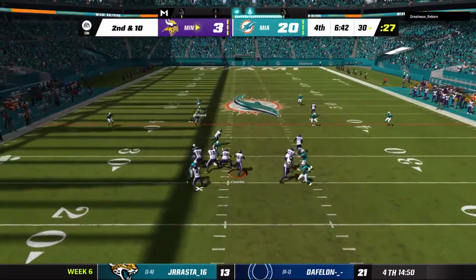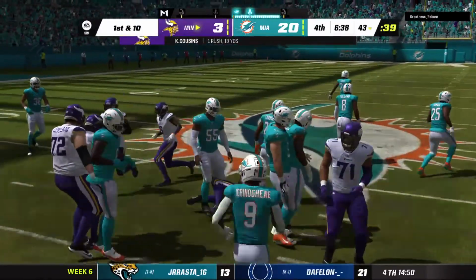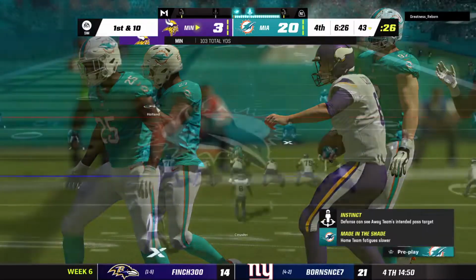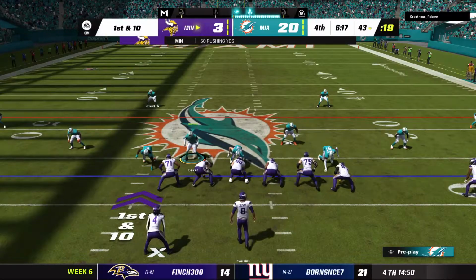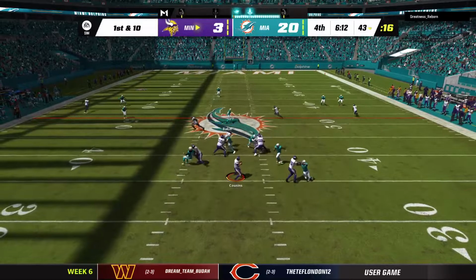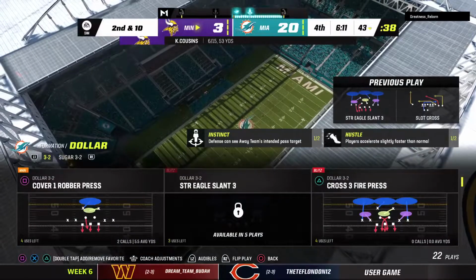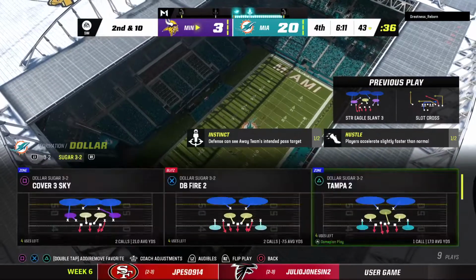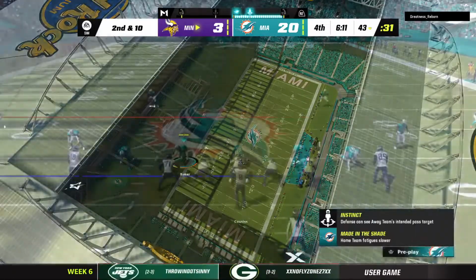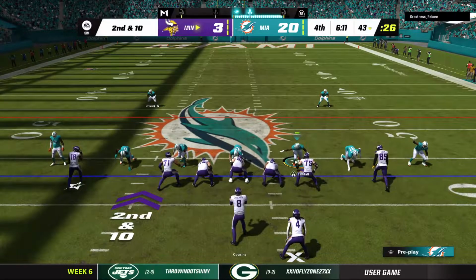On 2nd and 10, Cousins. Good coverage downfield led to him taking off, picking up the first down on a 13-yard run. To throw is Cousins. And he takes a shot on the release as this will be incomplete. What we just saw there, that's really been a common theme all afternoon. A lot of pressure. That forced the errant pass. He's been under duress this entire afternoon. He just had to unload that one. He's fortunate it was just incomplete and not intercepted.